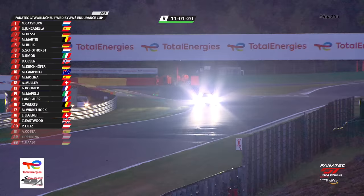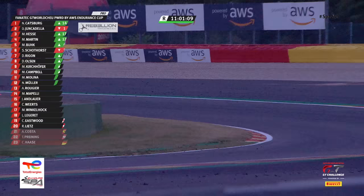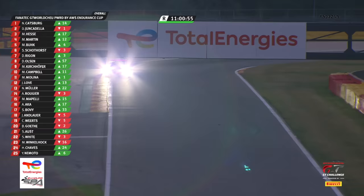Now, Bruce, 20 minutes ago, 25 minutes ago, the beginning... Well, how long have they been going? Actually, 45 minutes ago. At the beginning of this stint, for both cars, Nicky Katzberg and Danny Junkadea behind him, they were driving faster than anybody who's driven in the race so far. Now, their tyres are almost a stint old, but the fuel level is way lower. So clearly, burning off fuel has less effect than having fresh tyres on. Yeah, exactly that.